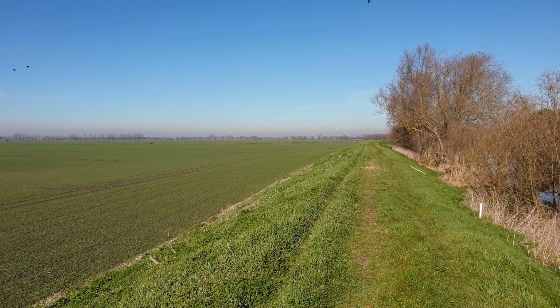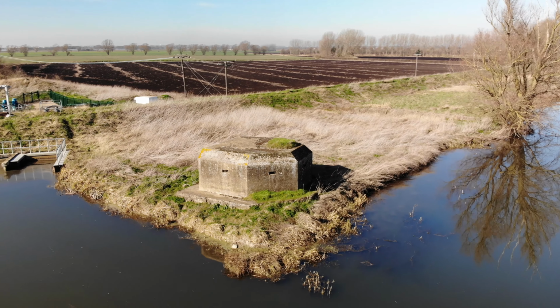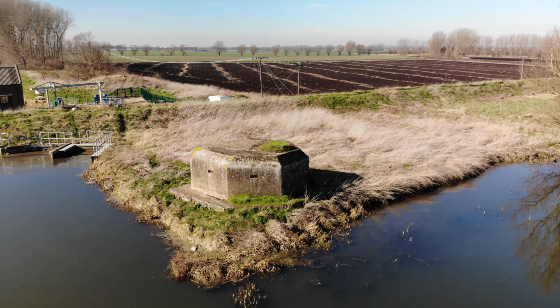Halfway between the village of Upware and the A1123 sits an isolated pillbox, which so far has been a rather rare sight along the path. This is a Type 24 pillbox dating back to World War II.